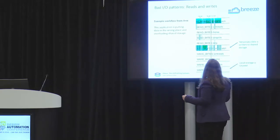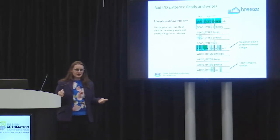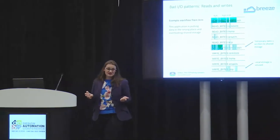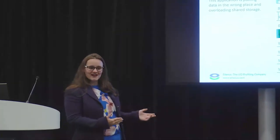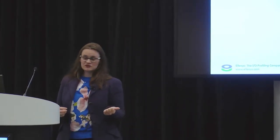So that is harming the performance not only of the application while it's running, because Scratch is slower. It's also harming performance of all the other applications trying to use Scratch. And it's also so easy to fix you don't need to redesign the compiler or completely redo your workflow in order to change this. You just need to set the variable that tells the build where to put temporary files. You just need to change that, and the whole thing will run faster.